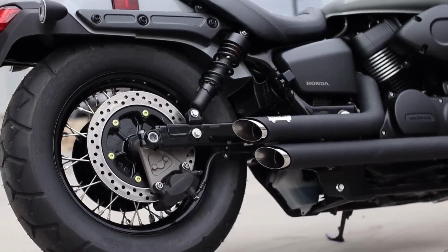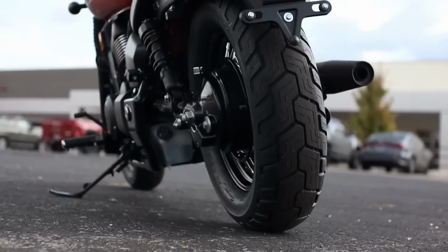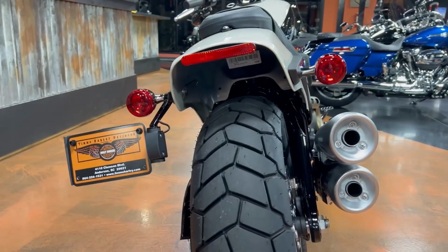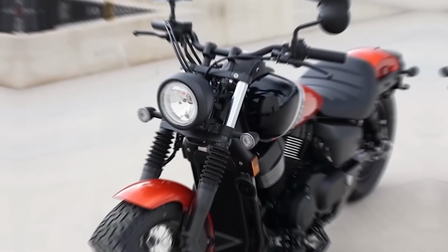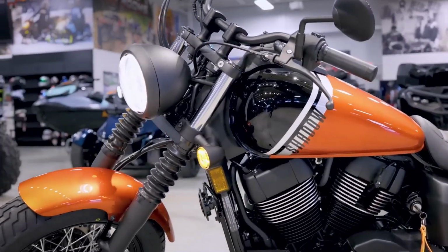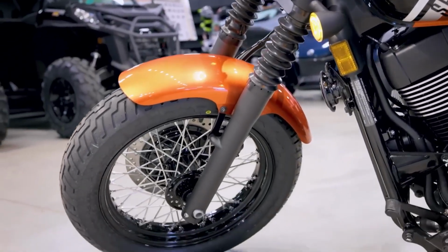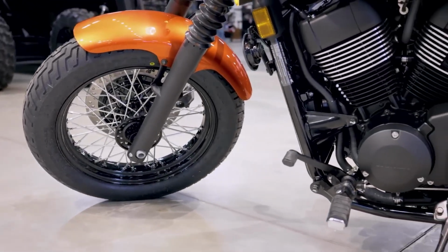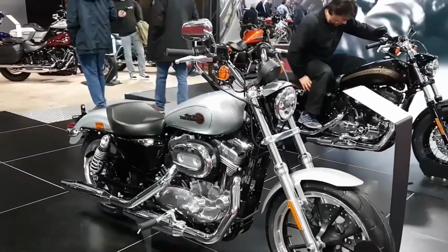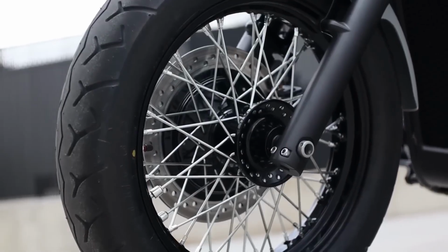It gives you the classic vibe without the big price tag or the heavy handling. And right now, because some Harley dealers have too many bikes in stock, bikes like this Honda are being sold at great prices, making it a smart buy. The Phantom has a cool blacked-out look with almost no chrome. It keeps things simple and bold, with a low seat, fat tires, and a tough style.